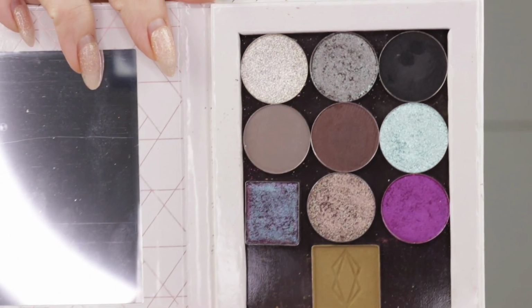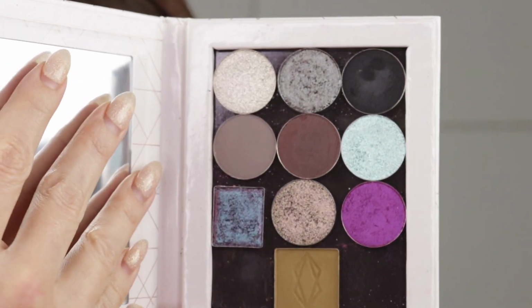I'm not really sure where I want to start with this. I'm really struggling with which way I want to swatch these for you, because the way I have them laid out in the pan, this is so Virgo of me, is the way that I think they look the best. So that's the way that I want to swatch them, but I don't know if it's the best way storytelling wise. But I think what I'm gonna do is start from the bottom and go to the top. That's how we do.